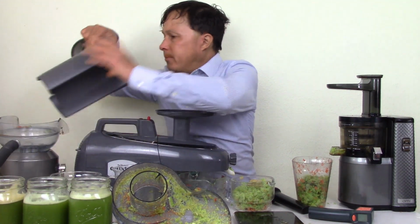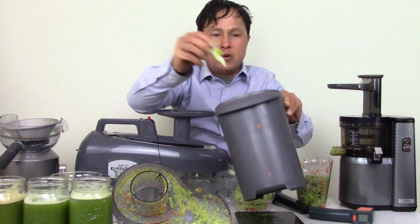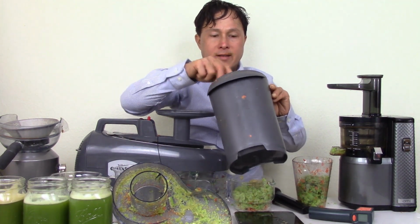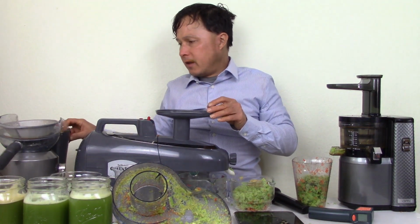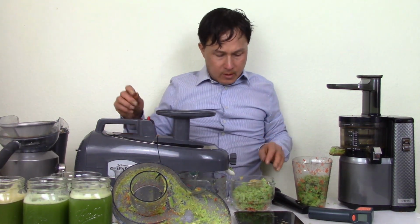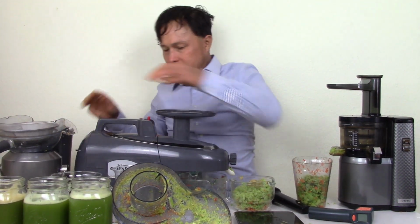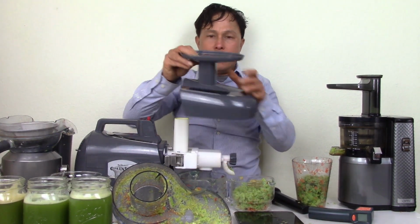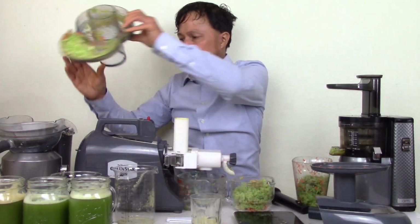Let's see here. Pulp. Once again, even the Breville will leave big chunks of pulp, and the pulp is actually quite wet. I could run the pulp through the Green Star Pro from the Breville and definitely get more juice. All right. Next, let's get this on the edge of the table. Next, let's take apart the Green Star Pro. You've got a little bit on the funnel top to clean out. Let's put this off and back.